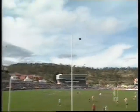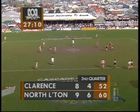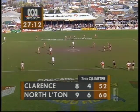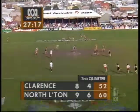It's just a 2-goal turnaround we're talking. Even though you're 4 down, you only need another 2 and you're back in the game. We called it just before the 15-minute mark, but they weren't out of it. They're certainly back in business now. 8 points the difference. Clarence coming back.